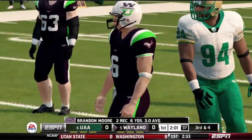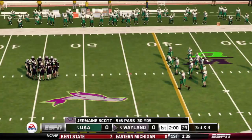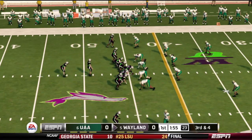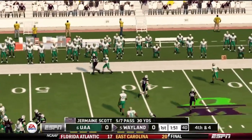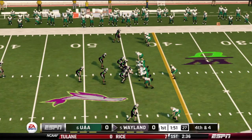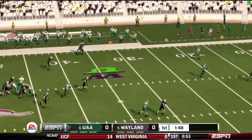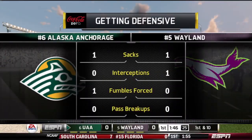That'll bring up third down, third and four. So it's third down now, and they're going to need about four. And he throws it away. Atkins is the punter. Oh, excellent punt. A little too much leg into that punt. They'll bring it out to the 20.